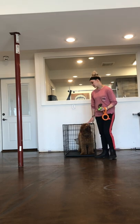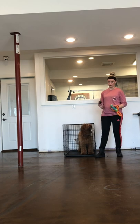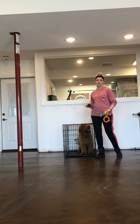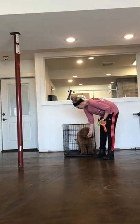Like I said, this kennel is just set up for this drill, hence there not being a dog blanket in there or a toy. I just wanted to use it for the purpose of this video. But I'm going to show you how it is another way to keep a positive relationship with the crate and to get her to kennel. So I'm going to tell her wait.